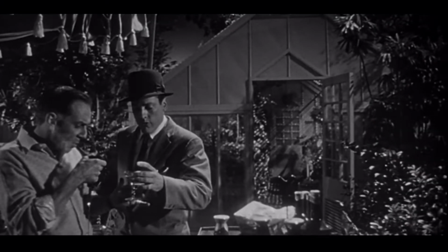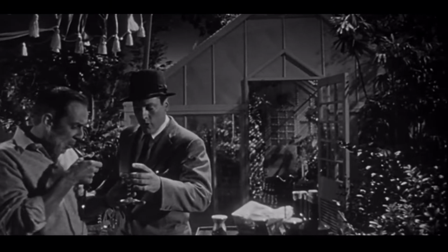Okay. So obviously horror element number one is that it starts off quite low key, nothing really happening, except that you've now got this slight pan shot into looking at the greenhouse.